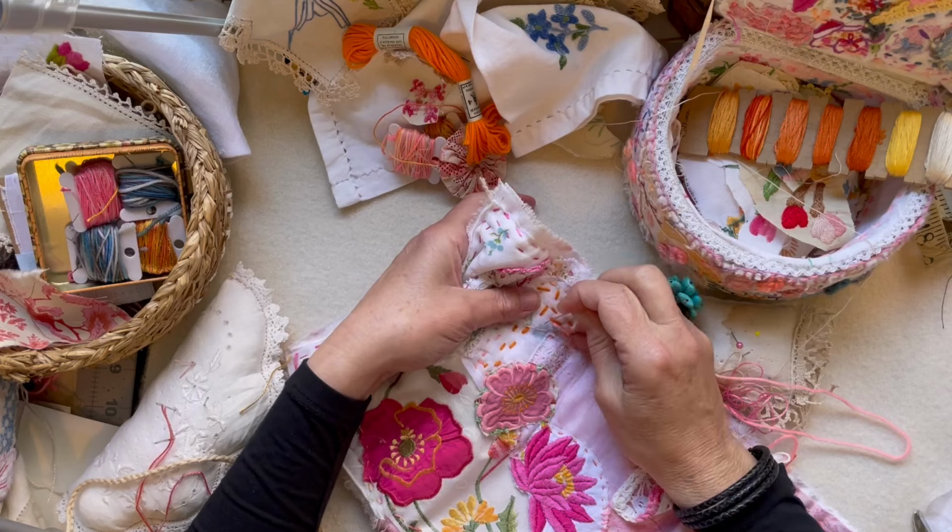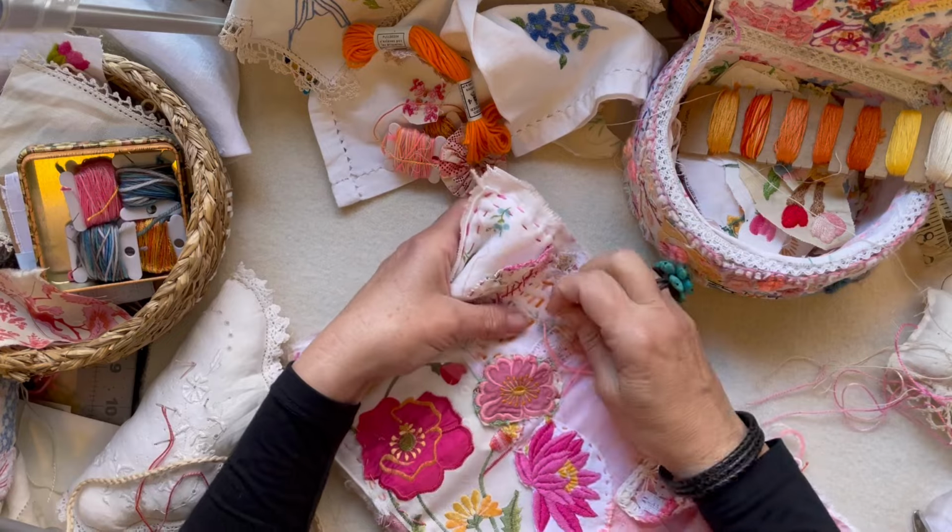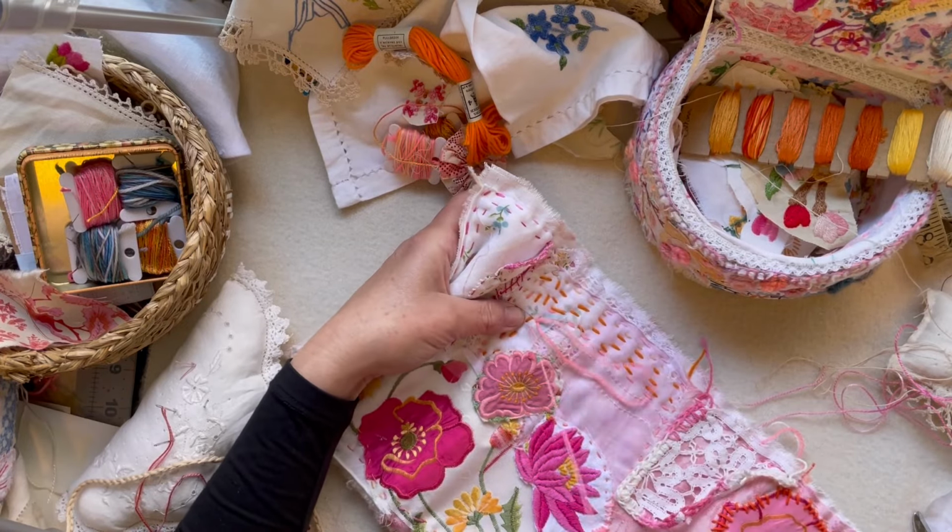So these are very big wonky stitches because I did this with that cotton the other day, but now I'm going to start to see if I can go smaller.